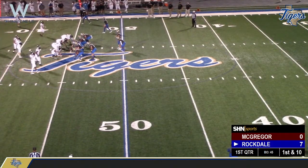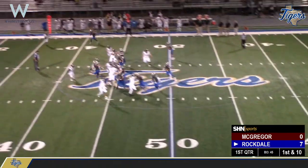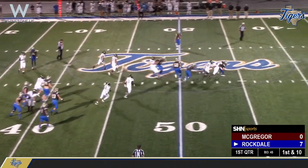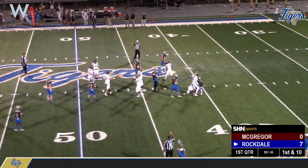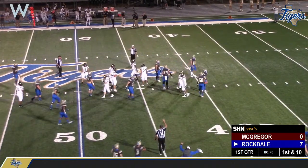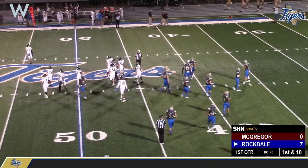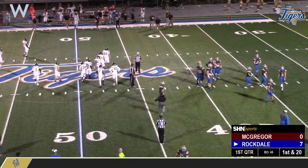1st and 10 for the Tigers from the 45 of McGregor. Good opportunity here. Snap is back, and a give to the jet motion man coming left. Robert Owens is in trouble and brought down. He's going to be dropped before progress. Well, they'll have him marked down at about the 45-yard line, and McGregor just had that sniffed out from the start, and he had nowhere to go. Yeah, that was not going to work, whatever it was, from the start.